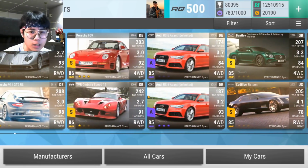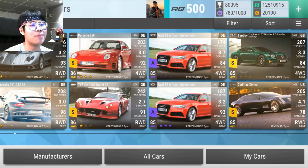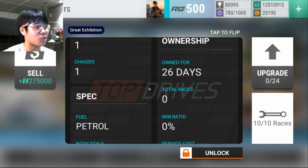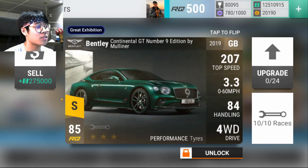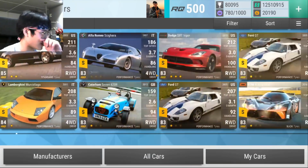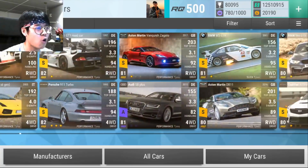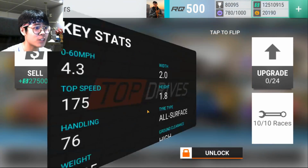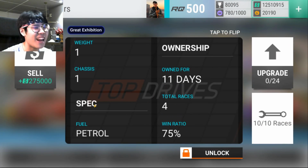So Hollywood's races are all legit. We'll get to her in a bit. This is an off-camera pull, by the way. Pulled this, what, 2 weeks ago? 26 days ago, so almost a month ago. Bentley Continental GT number 9. I think my most recent legendary that I pulled is the Rover, I think. Yeah, I think it's the SVR, the 21 Savage car. And I pulled that 11 days ago.